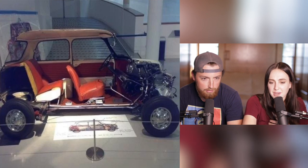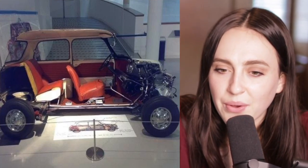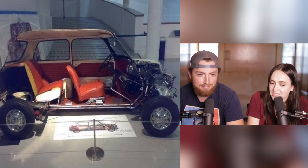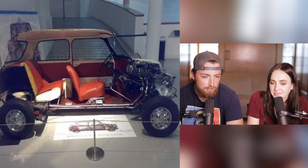No, that can't be a Mini Cooper. No, that's like an OG Mini Cooper. That's like old. Yeah, that's a legit Mini Cooper. I kind of am underwhelmed by it. Yeah, that's about what I thought it would look like, honestly. I'm not really too impressed here.